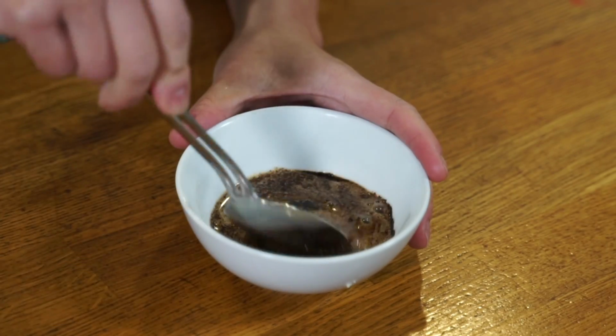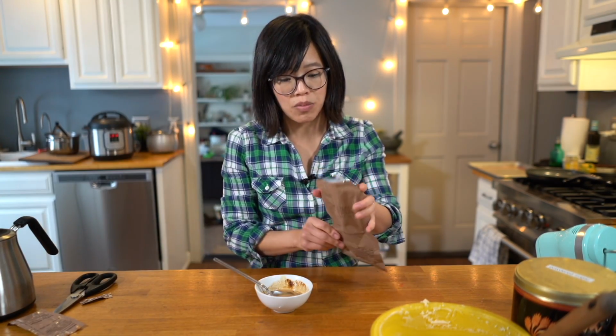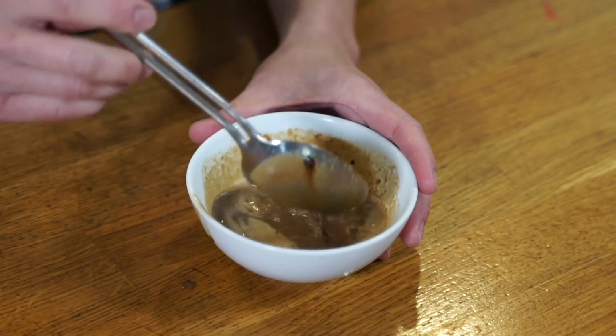Ooh, it smells good. Ooh, pretty bitter. Let's add some more of this cappuccino powder. Okay, now let's open up our wheat snack bread.